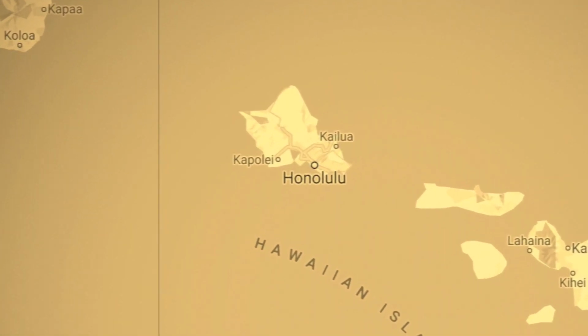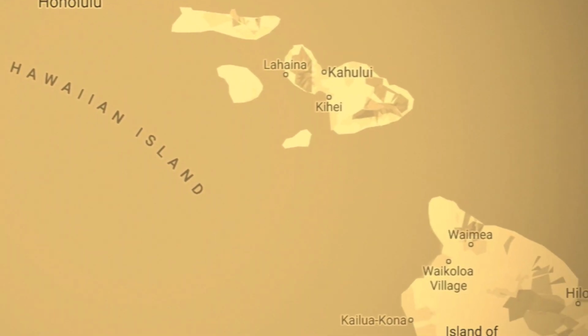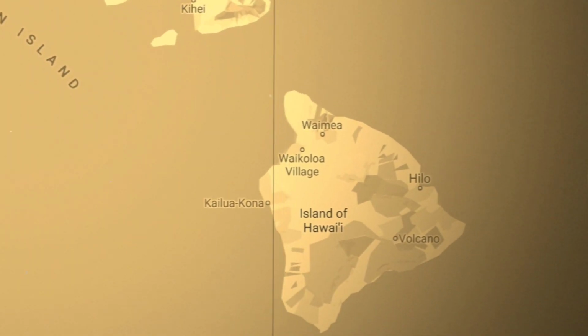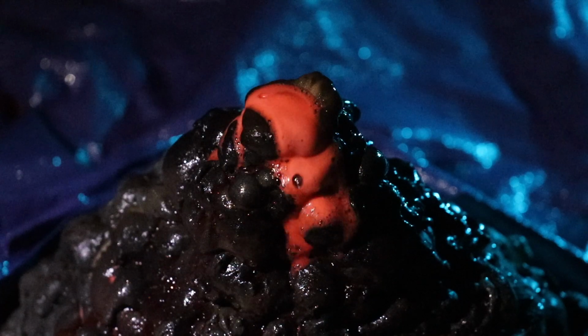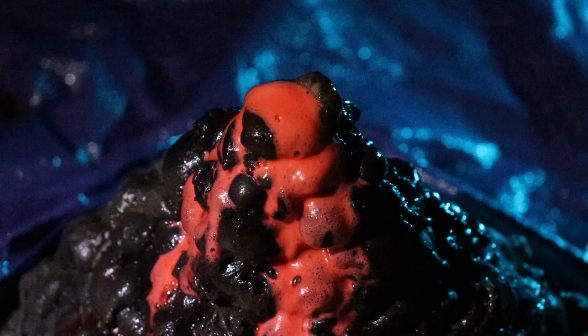But unless you get on another airplane or a boat, there are some things you won't find here. Snow and lava, for example. You have to travel to the island of Hawaii, or what we call the Big Island. Otherwise, the only lava you're going to see is at an elementary school science fair.